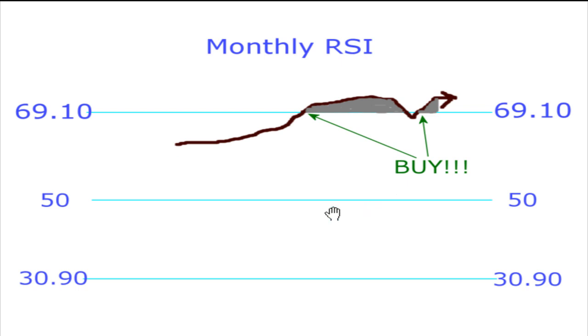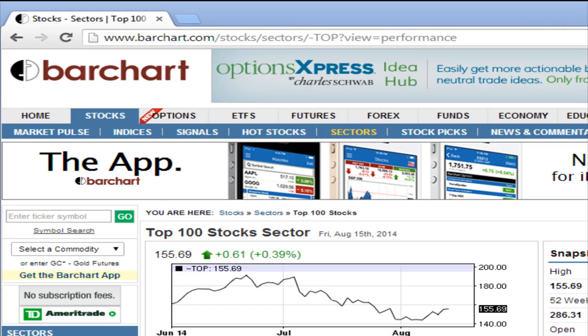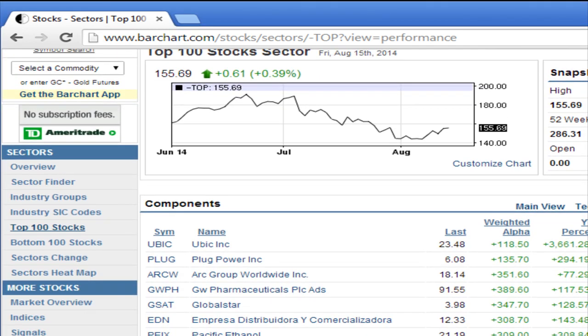Now, the reason why we are going to be taking a look at this is we are going to spend some time looking at the top performing stocks in the current market, being middle of August 2014. The list of the top performing 100 stocks can be found if you go to barchart.com and scroll down to the left. You'll see that they have their own algorithm on how they come up with the 100 top performing stocks. So click on that. It should bring you a list, and you can go through the list.